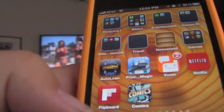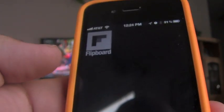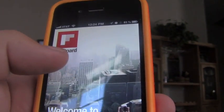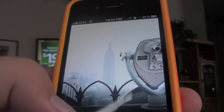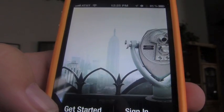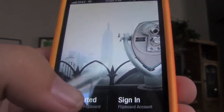Netflix, Flipboard, and comics. Flipboard is really kind of cool. I've got it on my iPad. I don't know if I ever used it on my phone. But Flipboard integrates all of your Twitter and Facebook and everything, just like TweetDeck does, but you can also read news articles and newspapers and magazines and stuff like that.